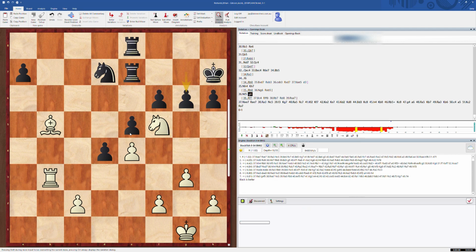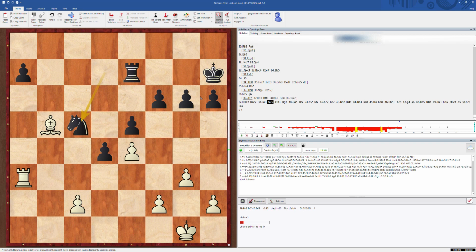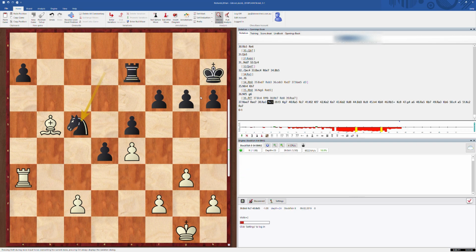Yeah, so, you know, knight takes, rook takes, and then the rook went to a3, the knight went to c5, and black is only a pawn up now, and he's got knight versus bishop in the ending, which is past the half an hour mark. But this game is just too interesting.